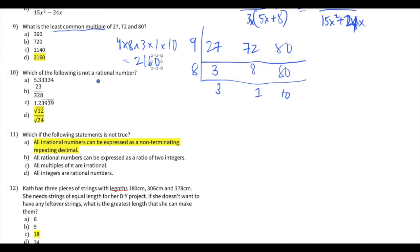Okay, which of the following is not a rational number? So, ito, terminating decimal, so rational yon. Ito, fraction, 2 integers, so rational. Ito naman, repeating, so rational din. Ito, hindi sila mga perfect square, so the answer is letter D.